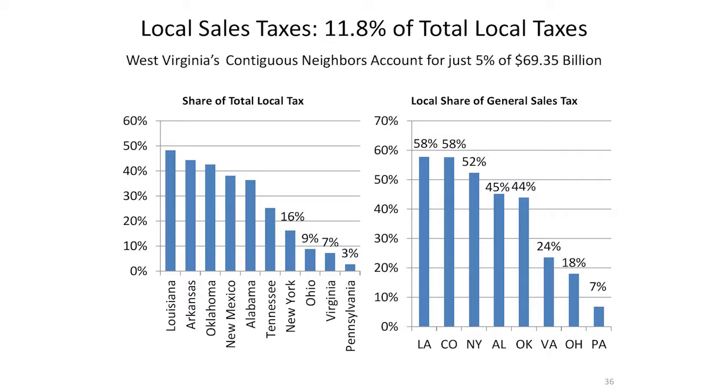And in terms of local share of the general sales tax overall, again, Louisiana and Alabama show up very large there, along with Colorado and New York, where nearly half of the total state and local sales tax is generated by the local governments, not the state government. Whereas in our surrounding states, in Virginia, it's 24%, because Virginia has a lower overall sales tax rate, 18% in Ohio, and only 7% in Pennsylvania.